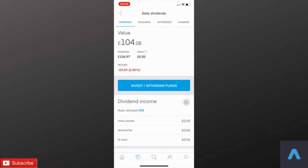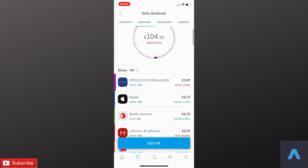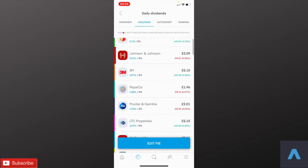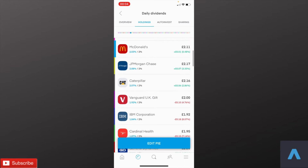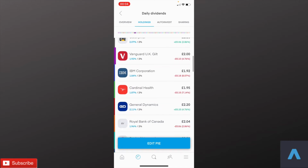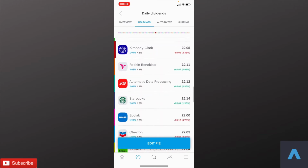We currently invested £105 in this pie, but it only chose to invest £104, because of the way it works out the stamp duty and the way it does the fractional shares. As you can see here, these are all the stocks in this pie at the moment. We've got quite a few losers. PepsiCo's down quite a lot. Vanguard's down a lot. IBM is down 8%, absolutely ridiculous, sorry. There's quite a few shares down here, as you can see.